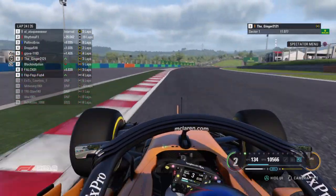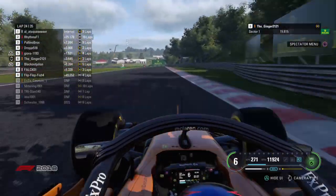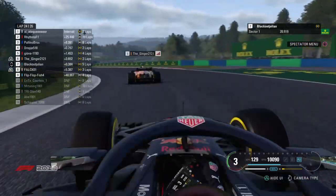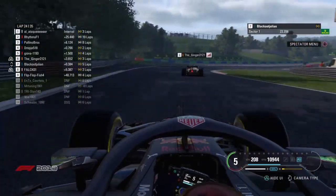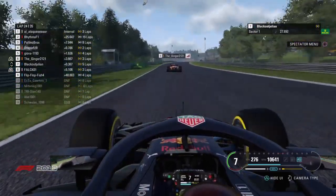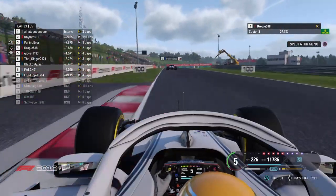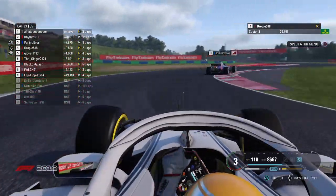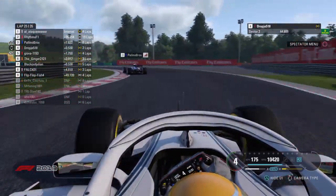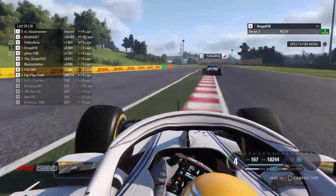As we speak, I was going to say Courtois has now retired as well, so as of now only 9 runners left in this Grand Prix. So yeah, we have quite big gaps. I mean, gaps are starting to form between all the drivers. It would only make sense with the grid being this small in our test race.